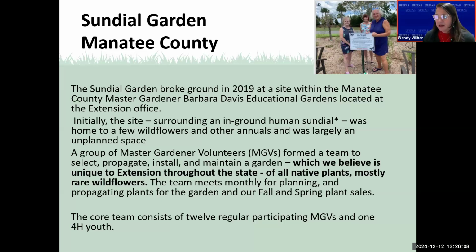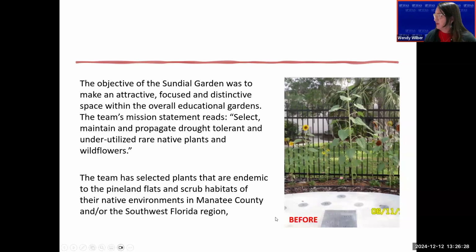And last time I was there, they were real happy to show me the sundial. I'm like, oh, okay, human sundial, that'll be nice. But what I didn't realize is that it is an amazing native plant and rare wildflower demonstration area. So fantastic demonstration. And I'll show you the pictures. So this is kind of the before picture a long time ago when it was just some annuals and a little sundial. And now their mission for this garden is to select, maintain, and propagate drought-tolerant and underutilized rare native plants and wildflowers.